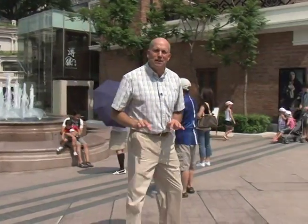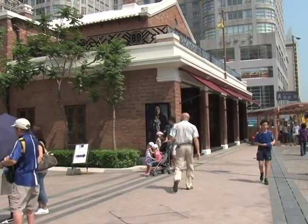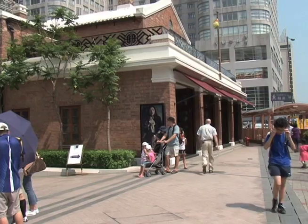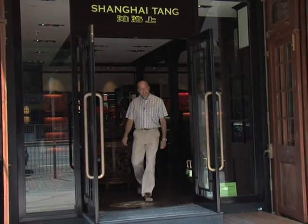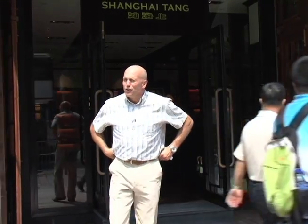Also, as we make our way down towards Nathan Road, one of my favorite shops, Shanghai Tang, is just right here as well. So I think I have to go in and have a quick look myself. I usually don't come out of there empty-handed.